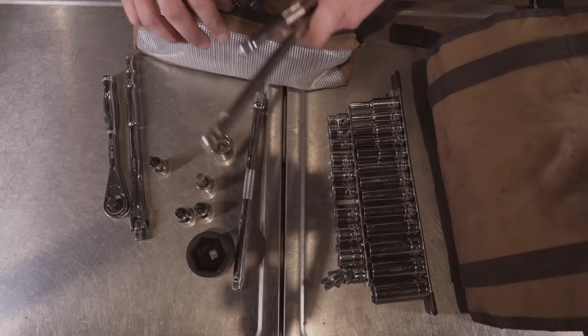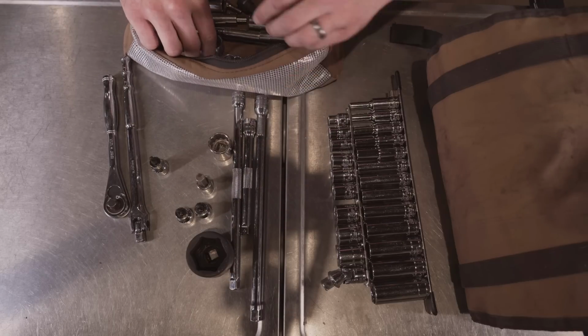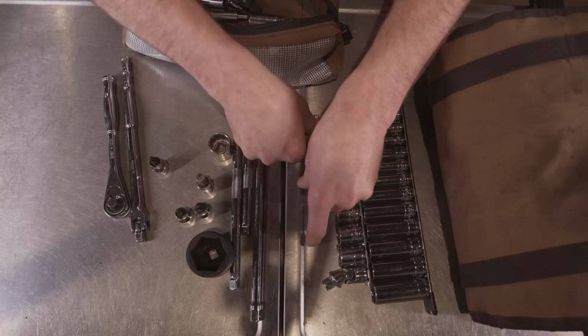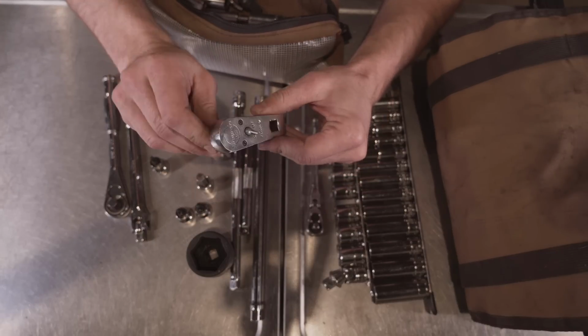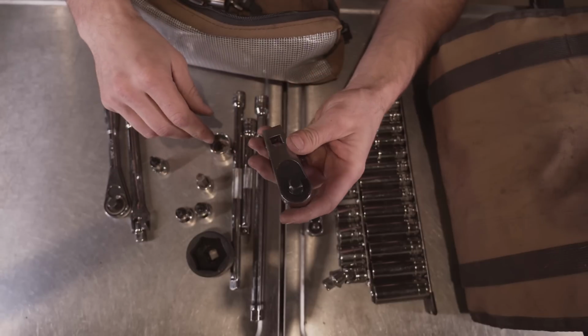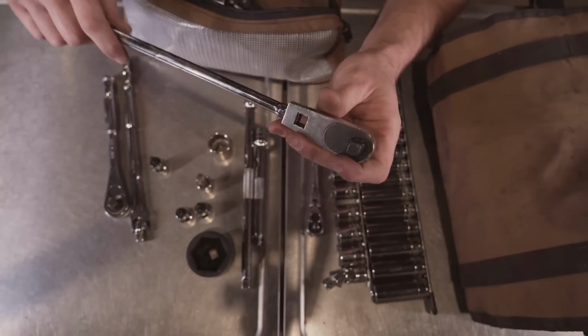I've got miscellaneous size extensions here. My primary reason for that is this ratchet right here. This is Snap-on. This is a really expensive ratchet, but this is a very versatile ratchet. So basically it can be whatever size I need it to be.